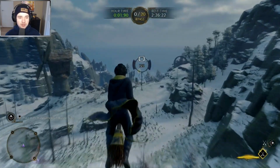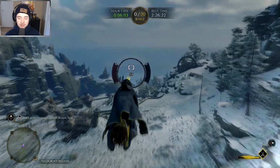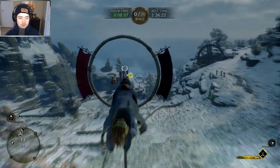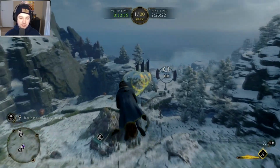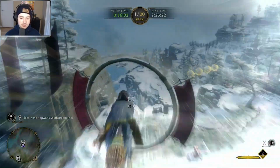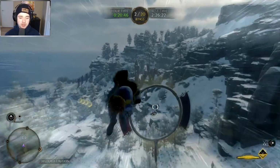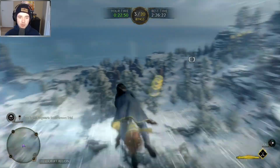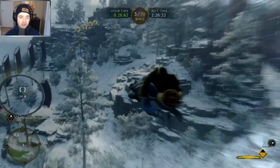So how long? 226. I need to beat that. Oh, there's other people flying this time. Let's see how well I can do this. Acceptable. So it seems like these yellow rings reset my broom energy so I can have a speed burst more often. I don't know where the other guy went.